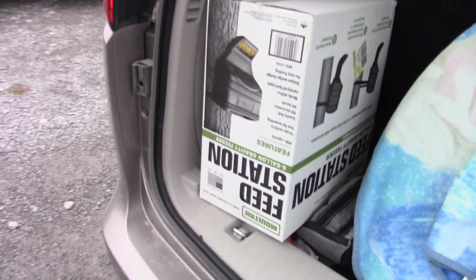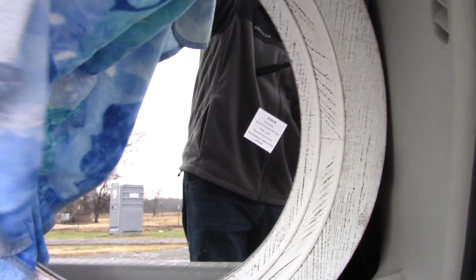Right there. I don't know what that is. I think this is for the new house. Oh yeah, big old mirror. All right, so let's try to hook that up to that post.